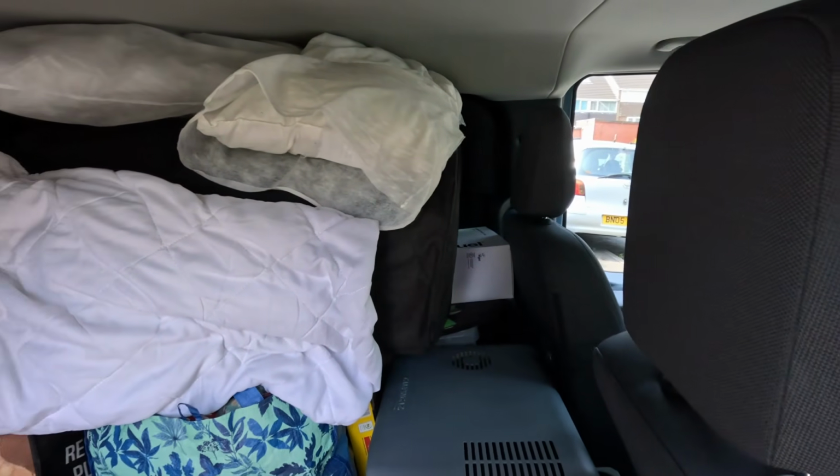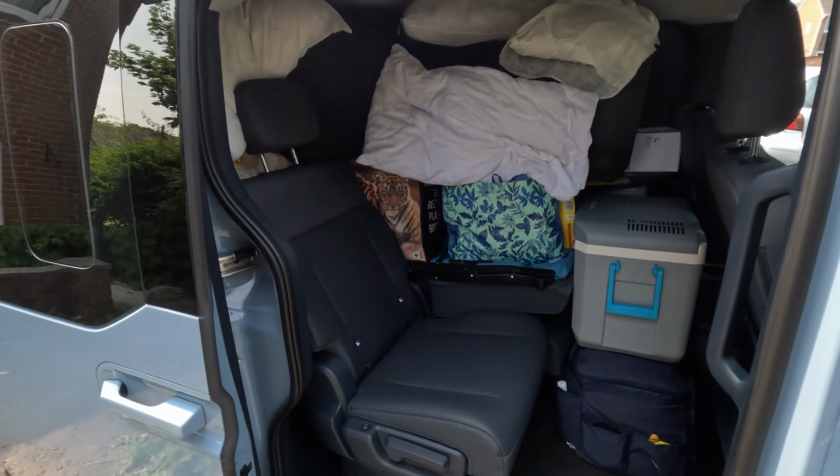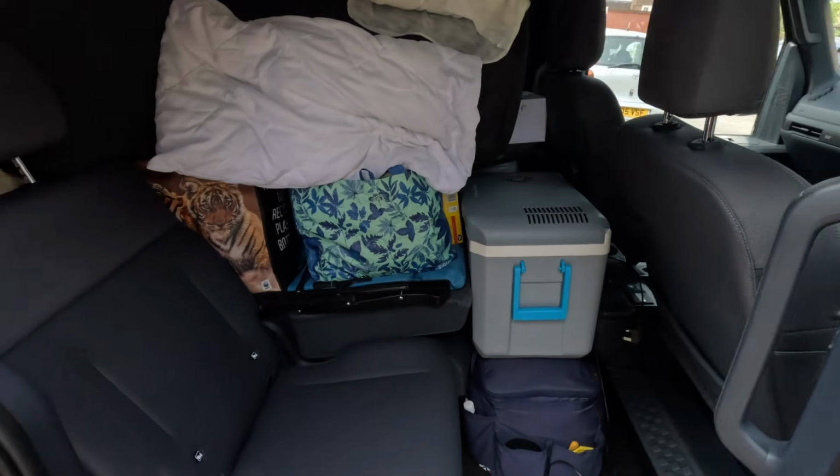Whew, it's hot today, and that was hard work. I don't know what my daughter's going to think of her little cabin. We'll have to wait and see.